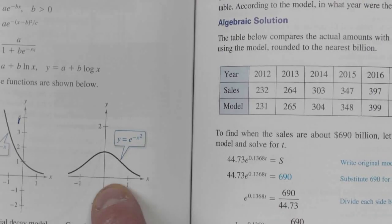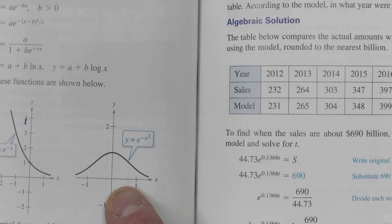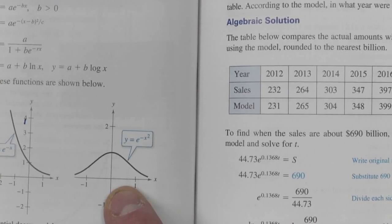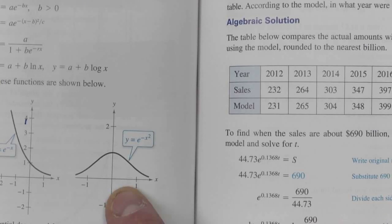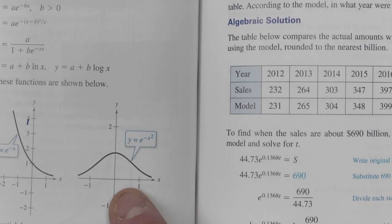Have you guys ever talked about normal distributions at all? Okay. Bell curve, yep. Okay, what class was that in? Was it a math class or a science class? English. All right. Good. Okay.